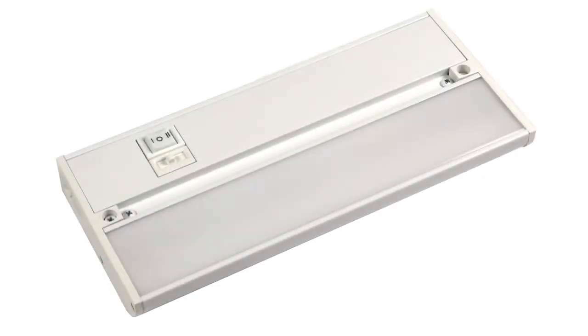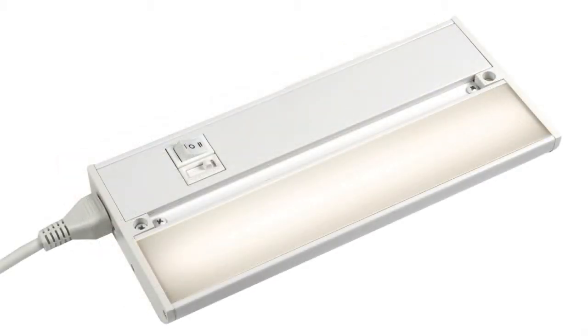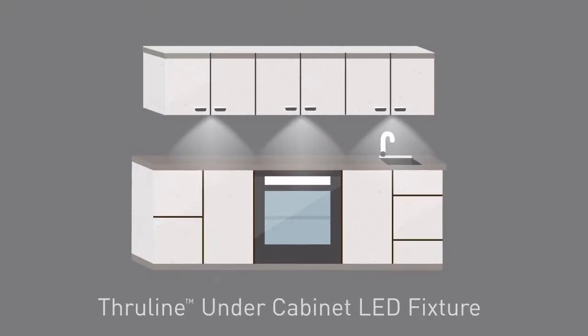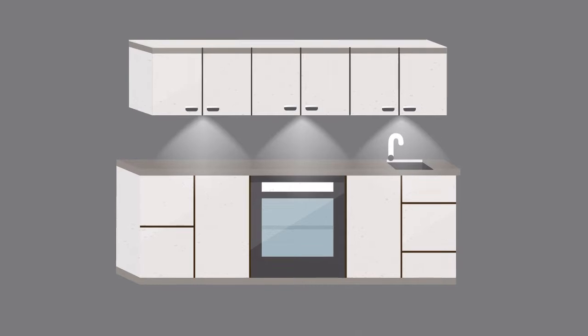The ThruLine Selector is the next generation of LED under-cabinet fixtures. It features a toggle switch so you can choose 3 different white light temperatures and has a premium diffusion lens for hotspot-free lighting. The ThruLine offers the very best features and benefits for your cabinet lighting.